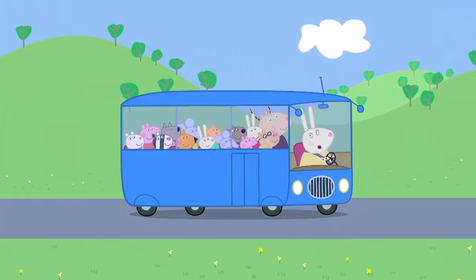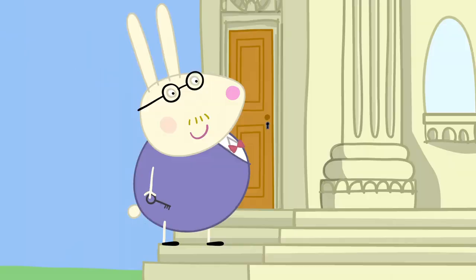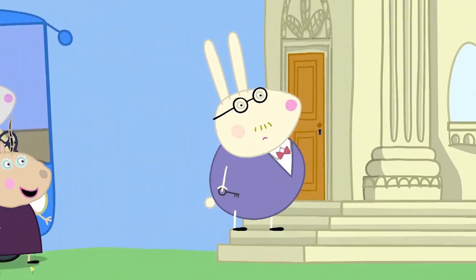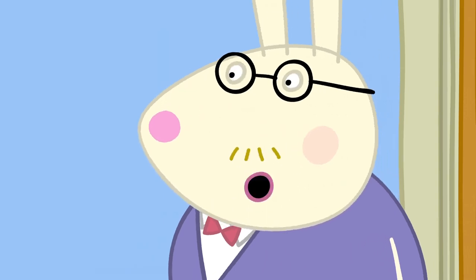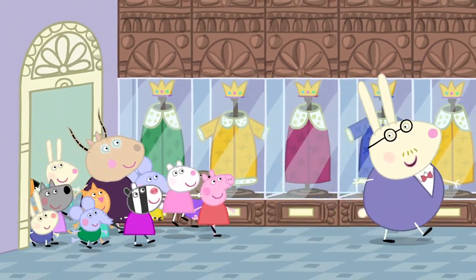I hope we get to the museum before it closes. Here is the museum. Mr. Rabbit is locking up for the day. Hello, Mr. Rabbit. We would like to see the museum, please. We were just closing, but I can give you a quick tour. This is the King and Queen's room, full of old stuff.